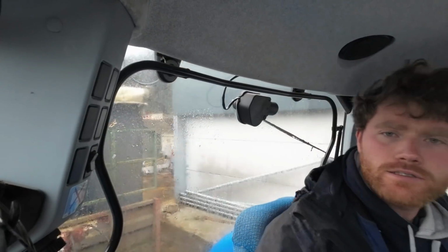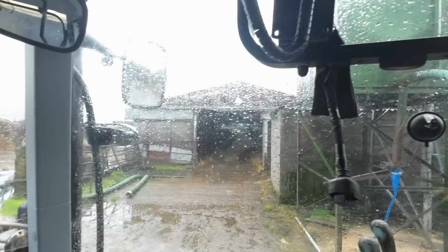Anyway, back to the action. I'm about to reverse this float, I think you can just see it in the video there, into this shed here to load up those young calves standing at the road end and take them up the road.